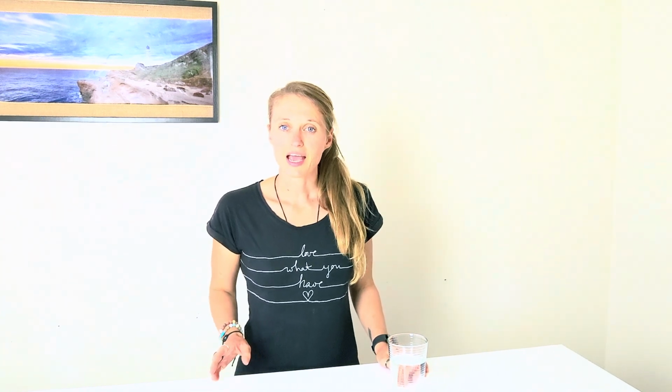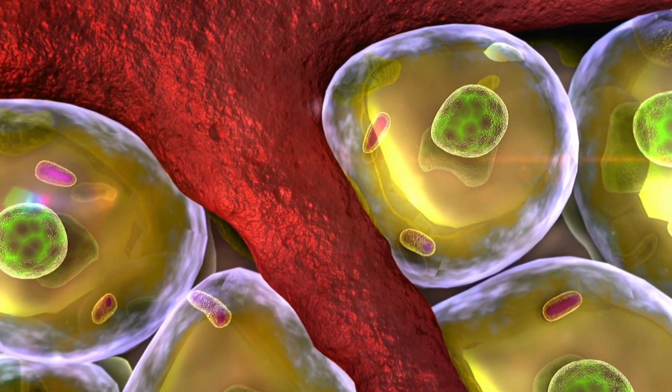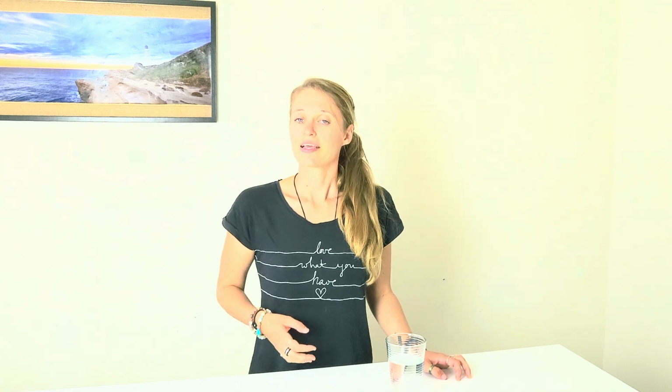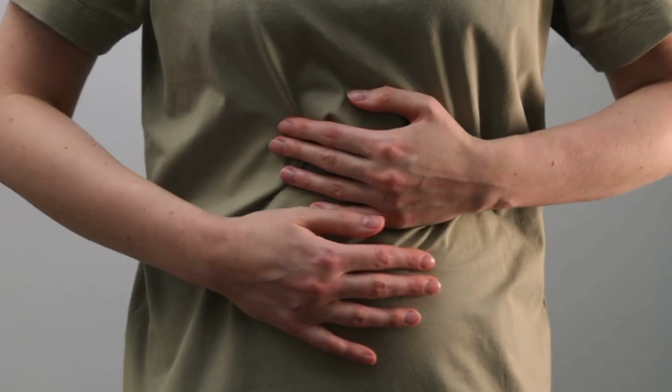This is because the cutting process activates an enzyme called myrosinase, which converts glucoraphanin to sulforaphane. Incorporating sulforaphane-rich foods into your diet has been linked to a reduced risk of cancer, heart disease, and inflammation. Plus, it's a great way to boost your antioxidant intake.